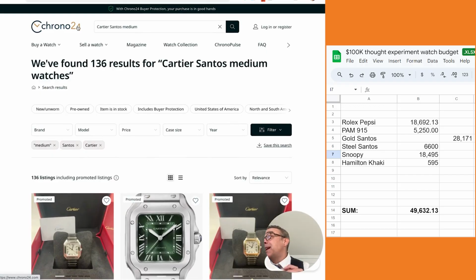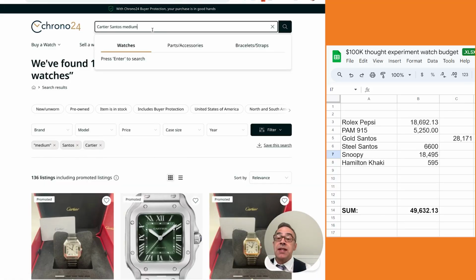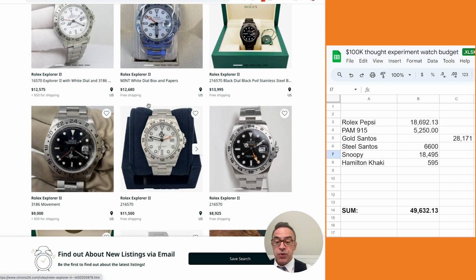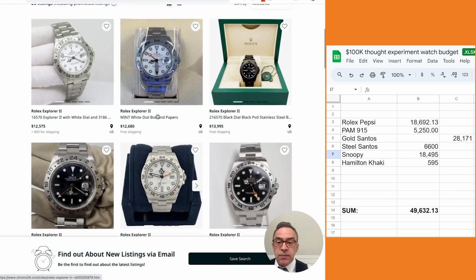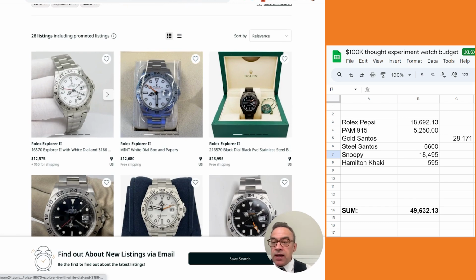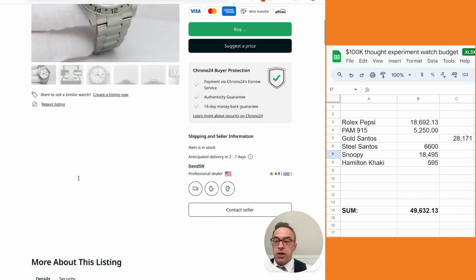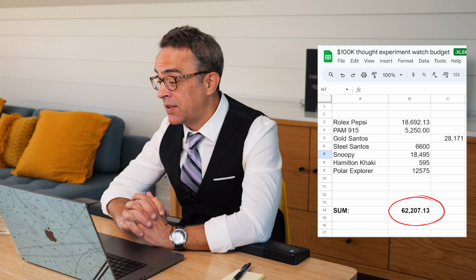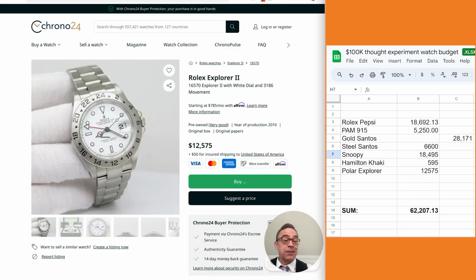I find that on eBay, it's kind of hard to search for the watch year, but on Chrono 24, it's easy. Here we go. 12,575. That's looking pretty good. That's the newer one that's larger with the different hands. Let's take a look at this. Year of production 2010. Boy, that's beautiful. Okay, gonna do it. Okay, now we're up to $62,000. 6 watches. Man, we're looking good here.